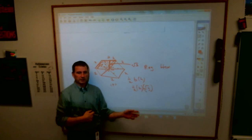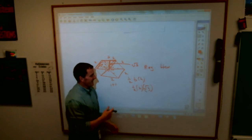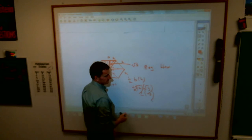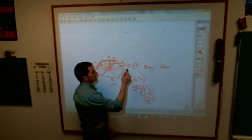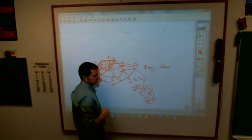How about this? Let's go slowly. What's 1/2 of 2? 1. Half of 2 is 1, and what's 1 times the square root of 3? So every triangle there, every triangle is the same, and they're all the square root of 3.